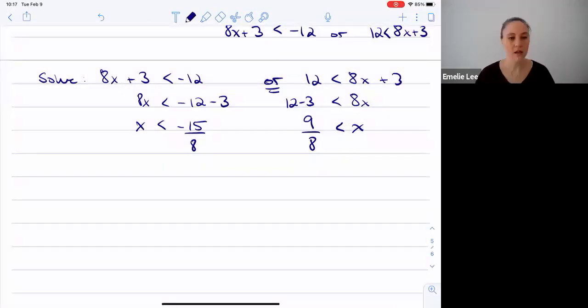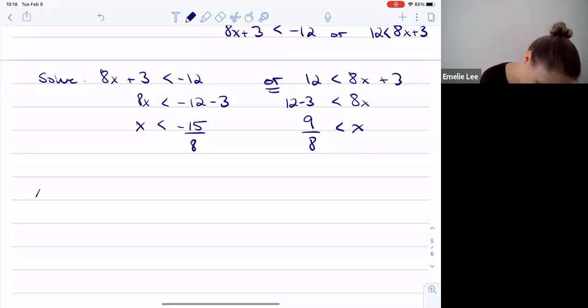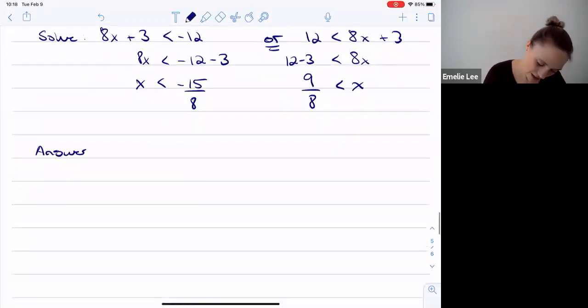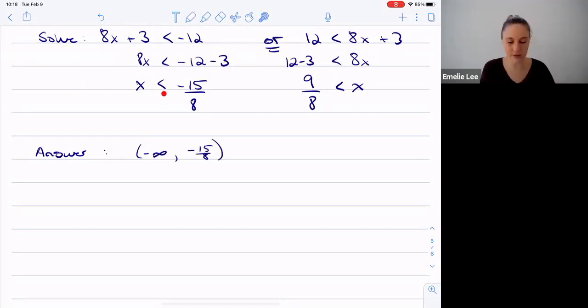Okay. So here it gets a little bit weird to think about. x is less than negative 15 over 8, or x is greater than 9 over 8. So it's going to come from negative infinity. The answer in interval notation is from negative infinity up until negative 15 over 8, not including those endpoints, because it's not less than or equal to, it's just less than.